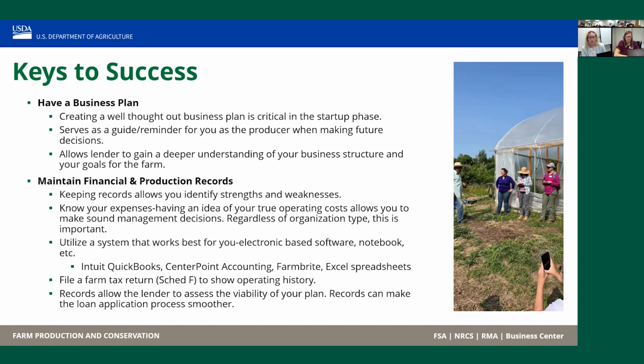An example would be, let's say you come across an opportunity to purchase additional farm real estate, or maybe you're looking at buying a specific piece of equipment to upgrade what you have. This is a good way to go back and revisit that business plan and make sure that that fits within your overall goals. Having a business plan also allows the lender to gain a deeper understanding of how you structure your business and the goals that you have for your farm. And I think this is applicable to any type of business structure, whether you're a nonprofit or you have an LLC or you operate as an individual.